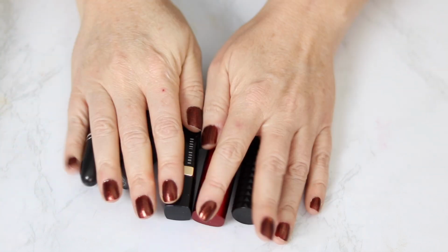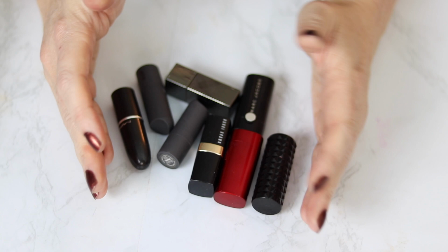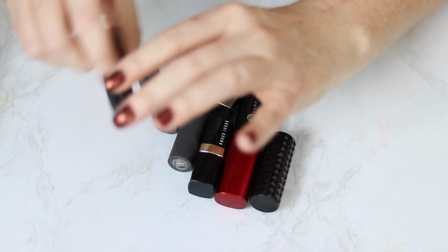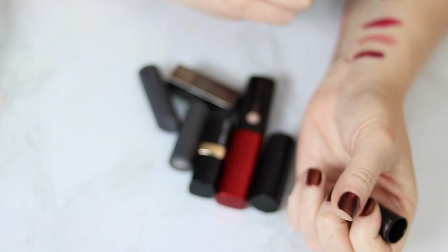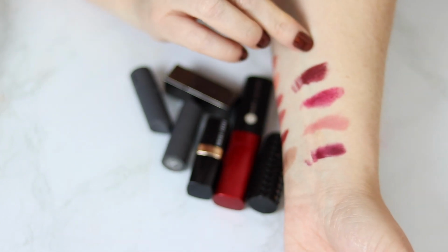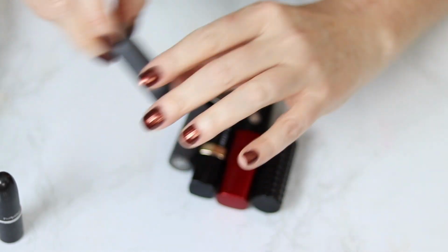Okay, I think these are all the mini lipsticks that I'm getting rid of. I have found I like mini lipsticks, but they don't hold up very well. I have found that they kind of crush and yeah, whatever. This one is Sin by MAC. This is another one that is just too matte, and so I am getting rid of that one.